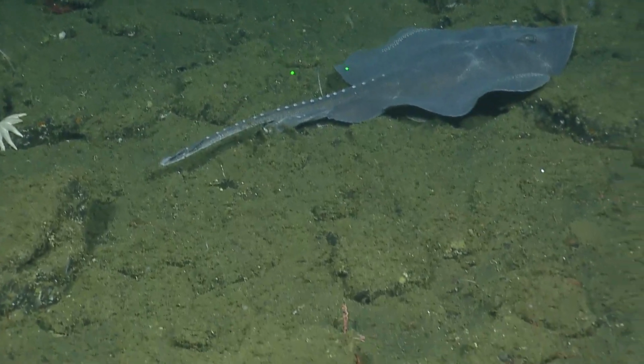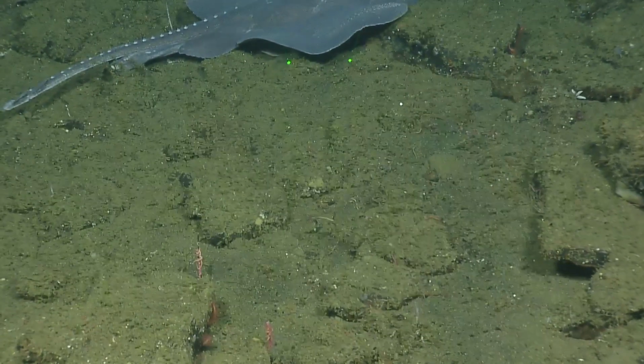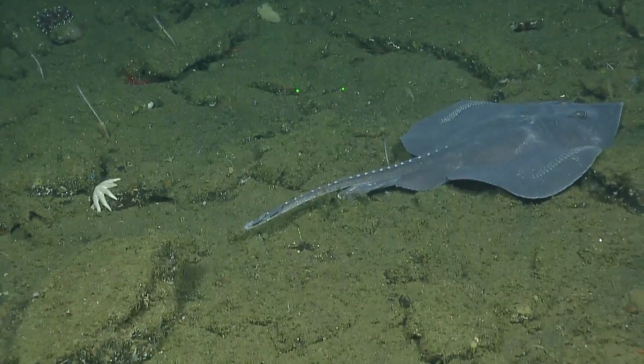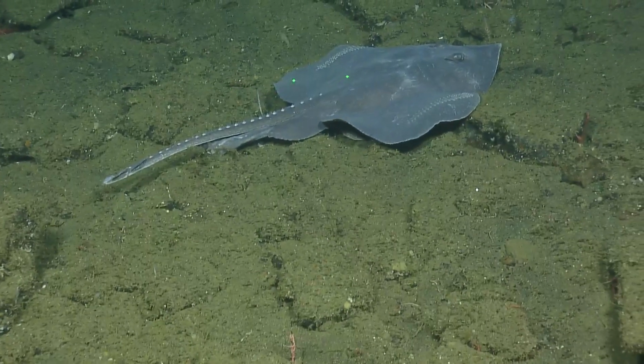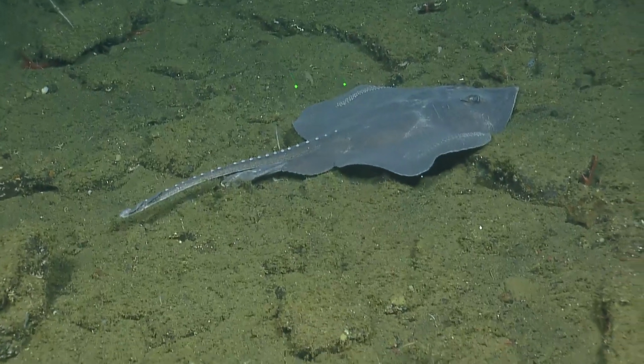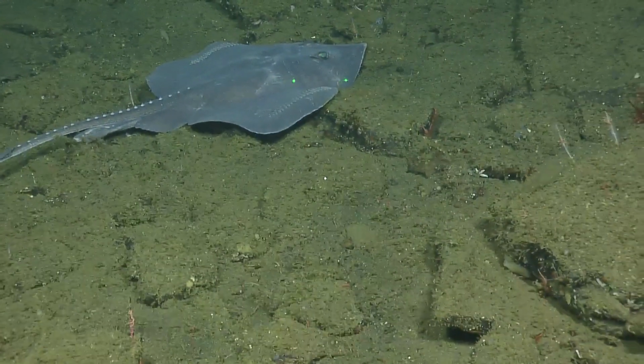We also have a wonderful science chat. Rough-tail skate. Thanks, Tom Leidig. I knew someone would be in there with the right answer. Maybe the giveaway is the spines on the fins and the tail there.